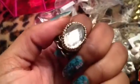Okay, this one was a 2-piece ring set. This braided ring. And then this ring. For 99 cents with free shipping. This one's adjustable. This one's not. My fingers are size 6 and 7, and I can wear 8 on my thumb. So this is about a ring size 6. Gorgeous. Like I said, it was 99 cents, free shipping.